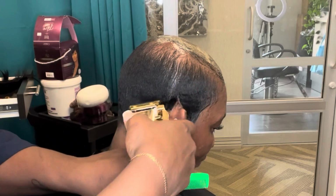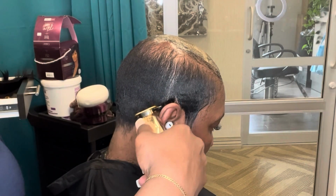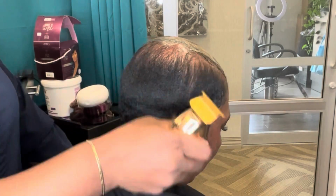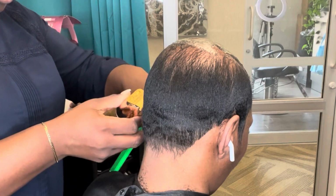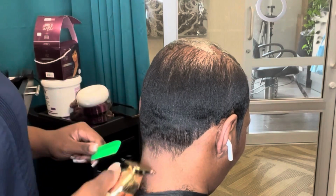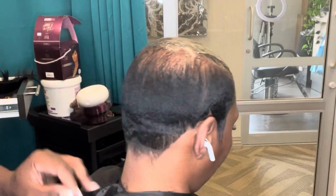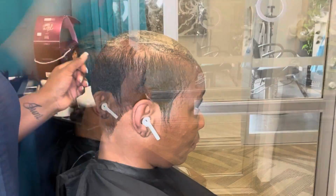Now, you don't want to leave the area too dense around the nape, because it's just going to lift up on your client, and that makes it even more of a headache. All of us want that sleek, laid down look. It's just always been something that we all want. So just make sure that you do remove some of that density in the back area right there in the nape, and try not to go above the occipital bone with your clippers, because it is not going to make life any easier for you.